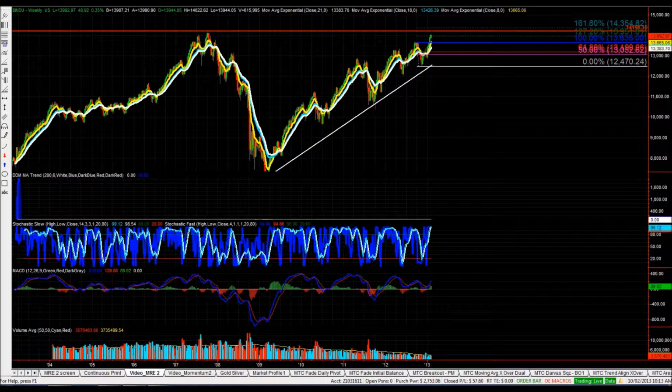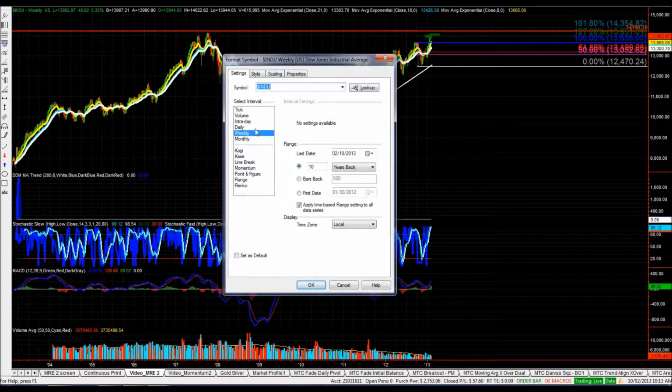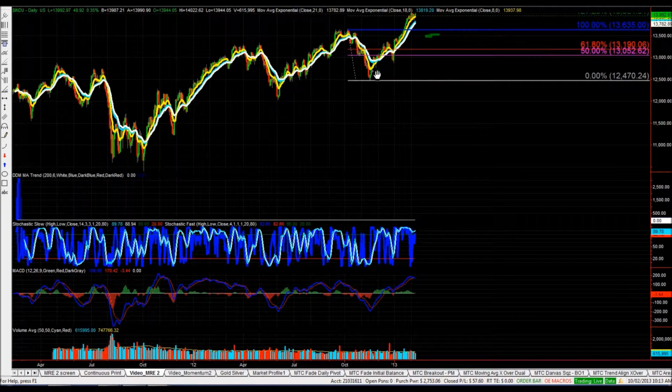At this point in time, we are still bullish. We're still in an uptrend. To me, this area up here looks like a swing point. I'm just going to switch back to the daily chart, and apologize, I'm a little bit slow on the draw today, but let me just go to a daily chart here.